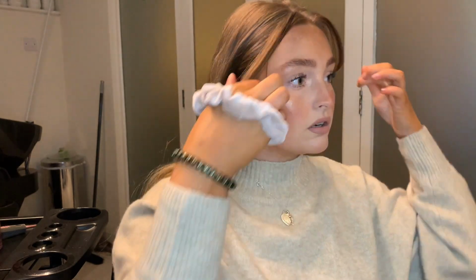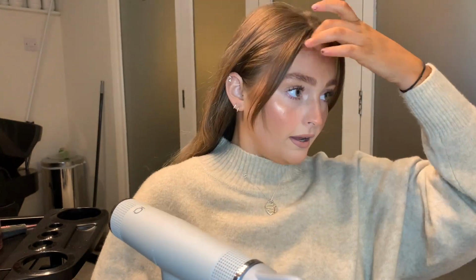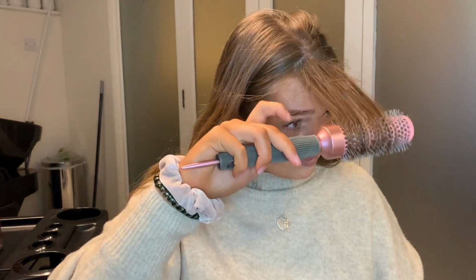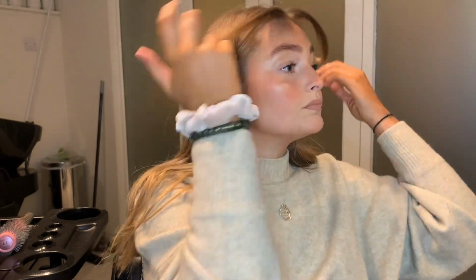But I think lip gloss with this lip combo, I'm actually just going to blow dry the front bits of my hair because they have dropped a little bit more than what I would like.